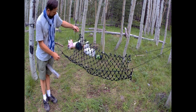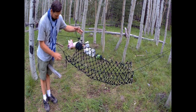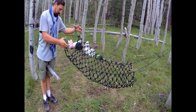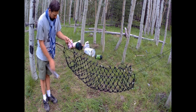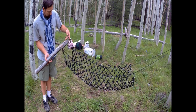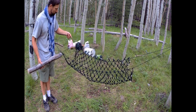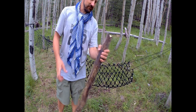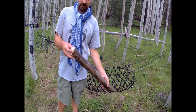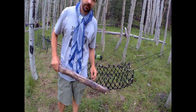I've got a few things going on here. So on each end over here, you can see that I have little loops. I have two loops here on the end. And basically this wood is going to go through these loops, and it's going to connect to the hammock. And you can see on the wood that I have cut a V in each end where the wood is going to come in contact with the rope, okay?